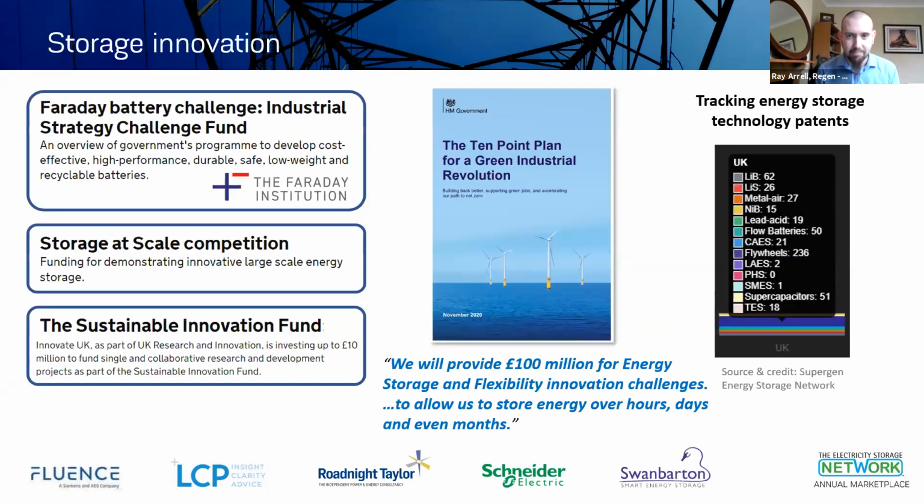So as a sector, storage has benefited from some policy and innovation support and funding support, some of which you can see on the screen here. In addition to that, more support for the storage sector has been discussed in the government's 10-point plan. And it's also interesting to see the number of different storage technology patents that are being registered in the UK as time goes on, which you can see in the diagram on the right there.